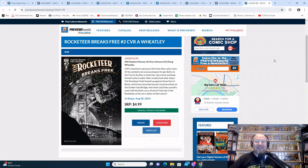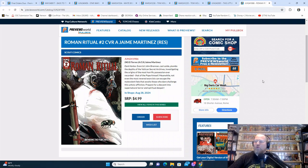Rocketeer Breaks Free, number 2. I really like that cover, though. Remember, this is set in like, what, the 40s, 50s? So they try to get something that we could recognize that was around in the 40s. The Golden Gate Bridge, to put in perspective how old it is. It's a really cool cover. It's in black and white. I like that. So if you like the first one, you want to continue reading. Roman Ritual, number 2 from Scout Comics. Again, there's your reminder.